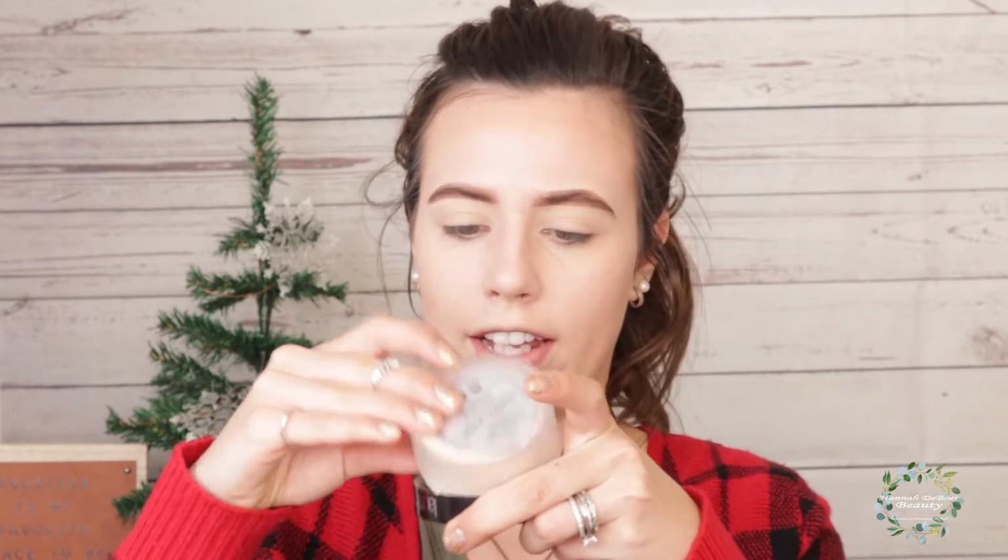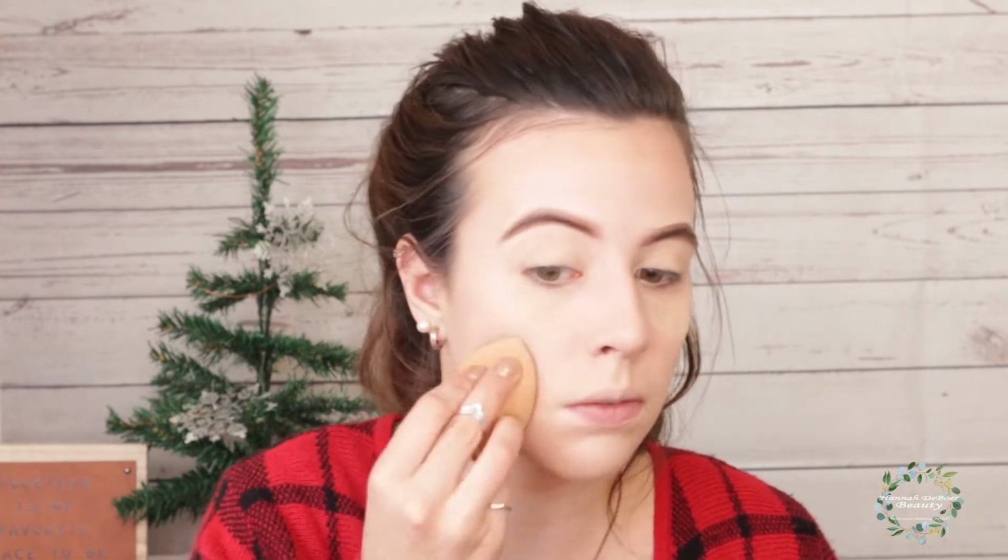Okay, so next I'm going to set my face with the Laura Mercier powder. And if you guys saw in my last video, I like to just dump it into the cap and then take my damp beauty blender and then go ahead and set my face. And the damp beauty blender just helps melt the powder into the cream formulas that I already put on my face. For my skin, it just helps it look really natural and then beauty mist.